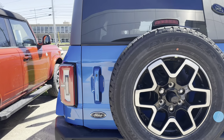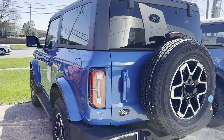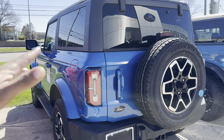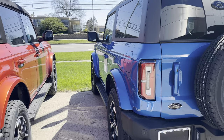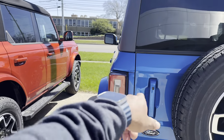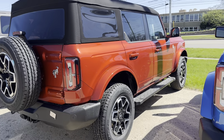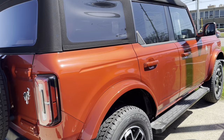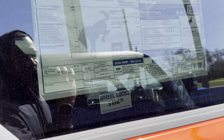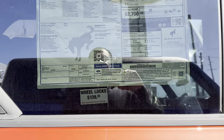Man, I love this color. I really do love this color. I would consider this one if it came in a four-door. Like this one, see how that's four-door? I will put this color on that trim. This color on that trim, I would do it. I bet you they want about 60 grand for this. 53, hold on. That ain't bad. That's not bad at all.